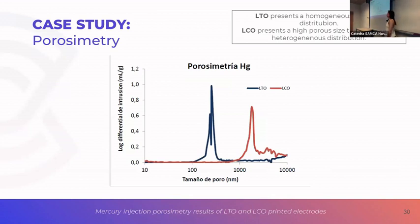We carry out porosity studies to analyze the porosity, because it's important for the electrochemical studies to analyze the active surface. Okay, and we can see that LTO presents a homogeneous porosity distribution, and in LCO it is heterogeneous because we have this area and more size. Okay. This is, I think, due to the nature of the raw material.